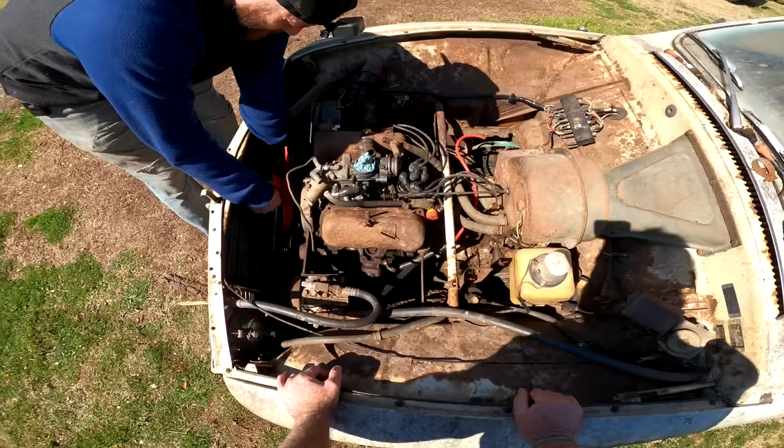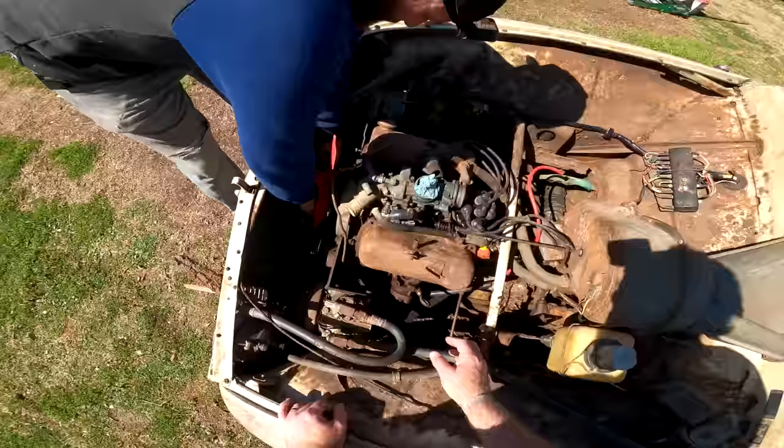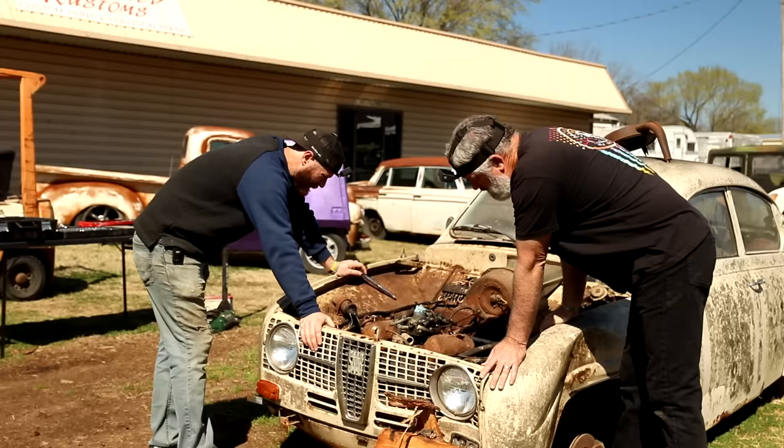I don't think it's even trying. Which don't really surprise me. I'm afraid we're gonna break it off. Definitely don't need to do that. It's kind of weird because that crank pulley is off-centered from the block anyways. Yeah. So I don't know how that really works like that.